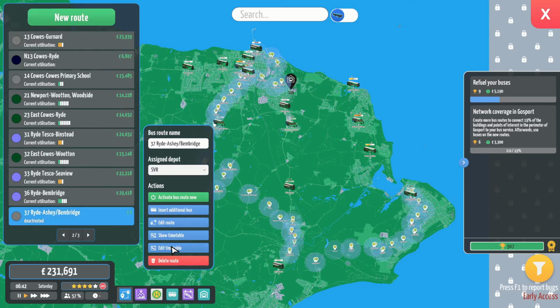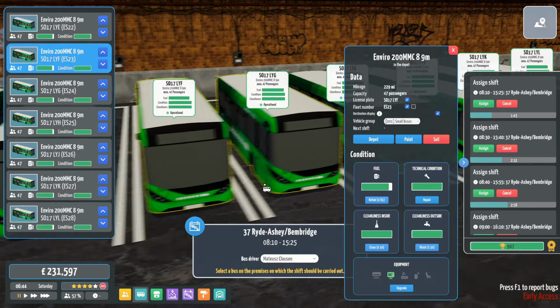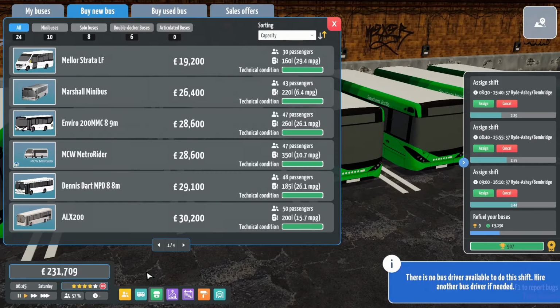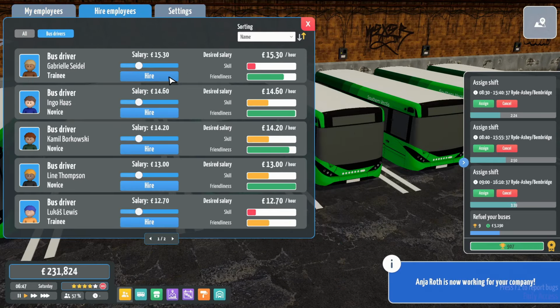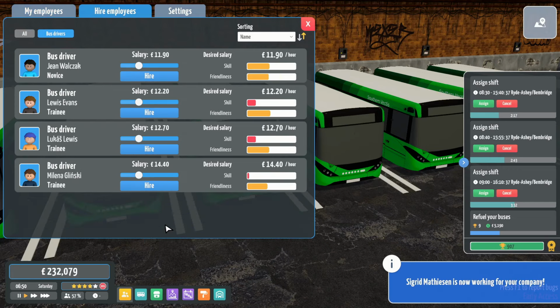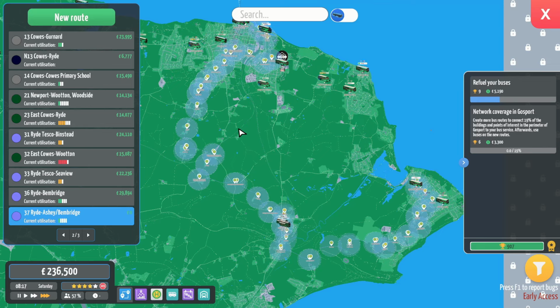But let's go to the 37 and activate. The LYF was the first one. Oh, and we need drivers. Ooh, good shout, game. Yeah, we only have 15. Yikes. And driver management is easier at these outstations because you don't need to worry about building locker rooms and stuff.